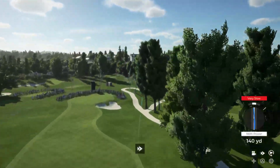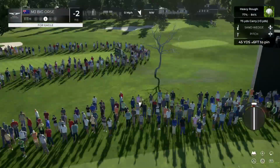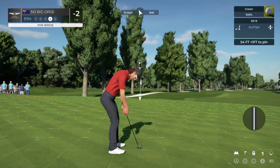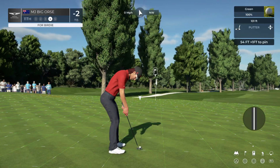That didn't look like their best swing to me. Oh, this is not a good outcome. Buried in the deep stuff. Setting up miles from the hole. Short game has been absolutely fantastic today.